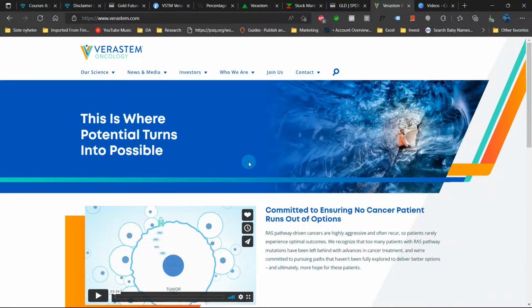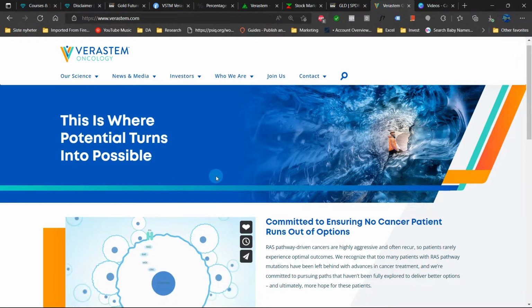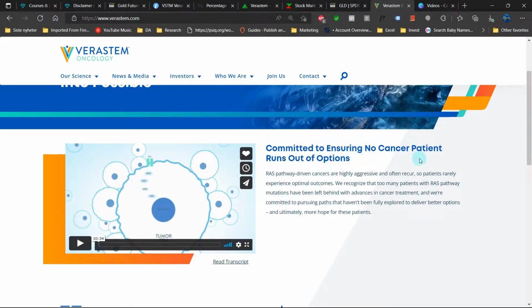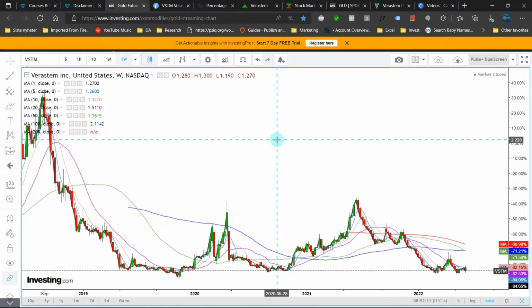So here is their website. This is where potential turns into possible. Committed to ensuring no cancer patient runs out of options. RAS pathway-driven cancers are highly aggressive and often recur, so patients rarely experience optimal outcomes. We recognize that too many patients with RAS pathway mutations have been left behind with advances in cancer treatment, and we are committed to pursuing paths that haven't been fully explored to deliver better options and ultimately more hope for these patients. So yeah, let's look at the charts.